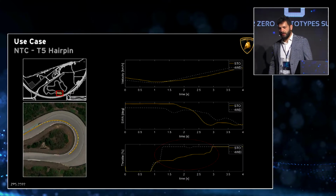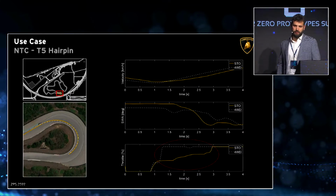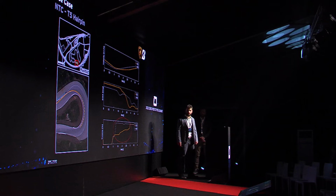Talking about the combined traction capabilities, we took into account as use case the hairpin at turn 5 at Nardo Technical Center. Maybe you saw the track this morning, the DM400 test. For those who are not familiar with the handling track at Nardo, it's a low-speed corner with a very small curvature radius, which is critical in the turn-exit phase.